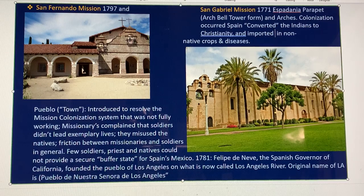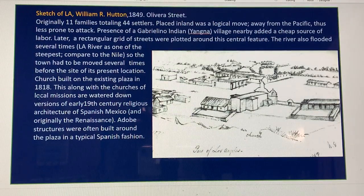Okay, so now you can see the map sketch of LA from before. It was sketched by William in 1849, on Olivera Street. Originally it was 11 families, 44 settlers in total, and placing it inland was the logical move, away from the Pacific and less dense, less prone to attack. The Gabrielino Indian village nearby was the chief source of labor.